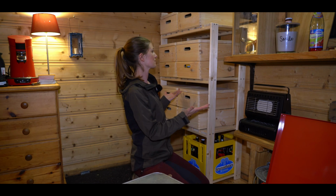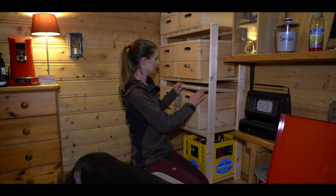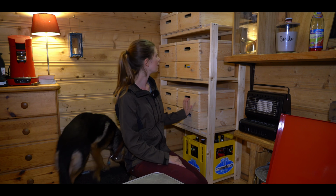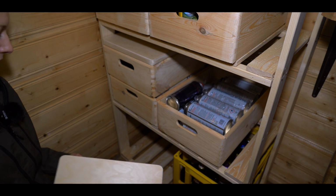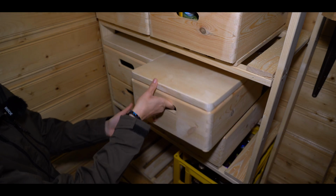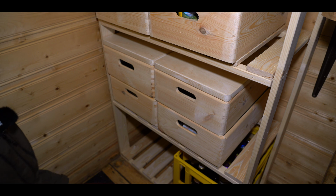Ta-da! This is the result. I really like it. It looks very good. I have a cover here for those boxes, so it is always clean, and I really like it. So now I have enough storage for everything. Not all boxes are full now, because I still had to prepare them.